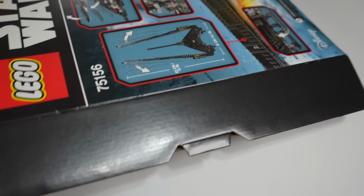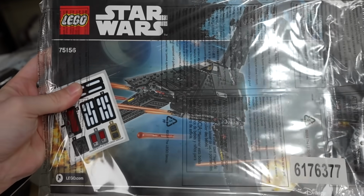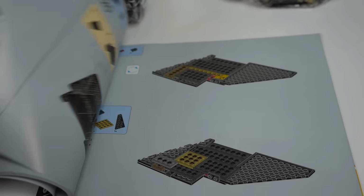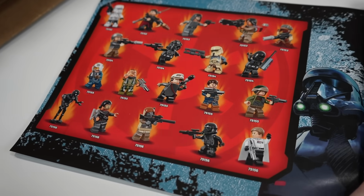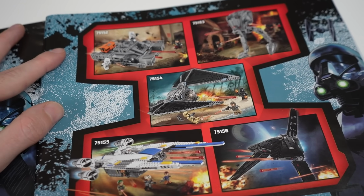When it comes to unboxing, of course, you can expect a pretty standard experience for LEGO Star Wars with numbered bags, and we have our instruction manual in plastic so that it doesn't get bent. That's great. Same with the stickers there. And in case you wanted to take a small trip down memory lane, we'll flip to the back of the book to see the Rogue One minifigs and the other original Rogue One set wave. Oh, that is awesome to see.